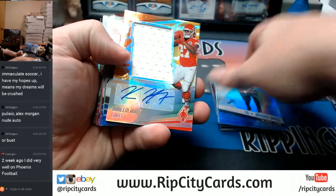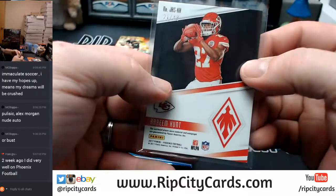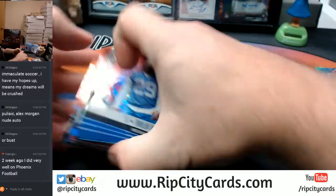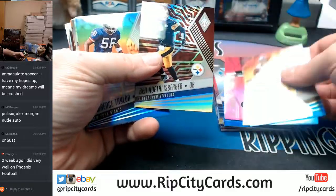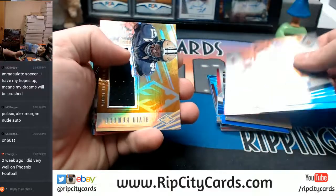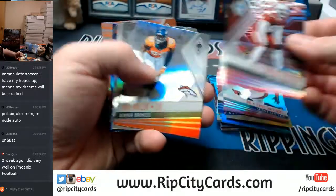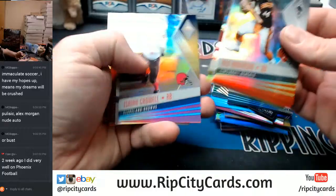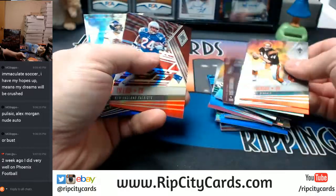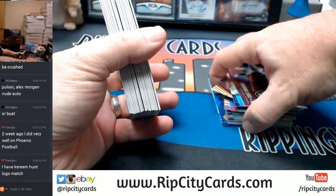Phoenix sometimes is good, like when you pull a Kareem Hunt jumbo rookie RPA for the Chiefs to 49. You know, when you do stuff like that. I'm going to have to go. And a Kamara swatch, Saints. Ooh, very nice.